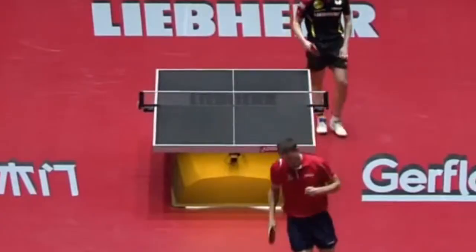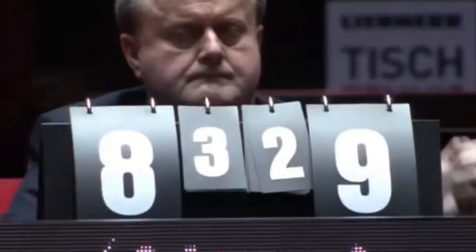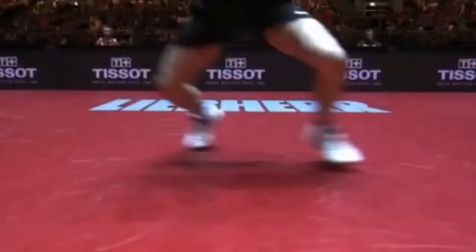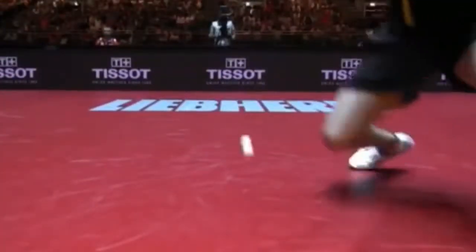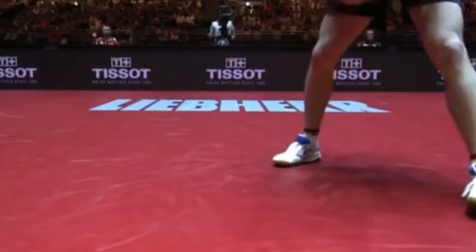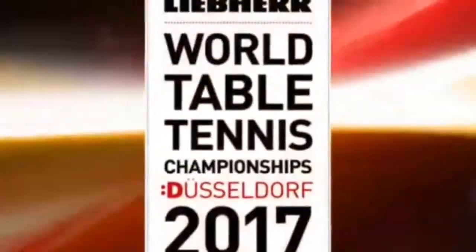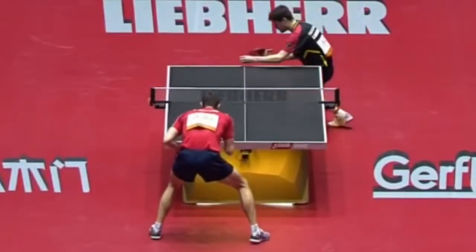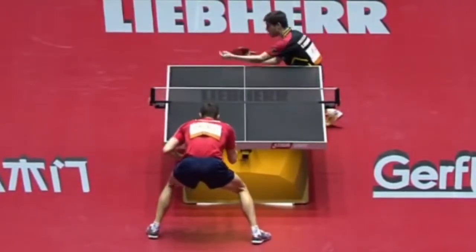Ooh, misses the contact, gets a third ball. Not an easy one. But you would expect him to at least be able to contact it and spin it up. And that's such an uncomfortable position. What a great shot of the footwork there when he's back off the table to have to turn that sideways to get it. What serve will he do this time?